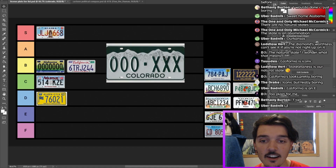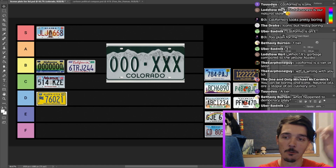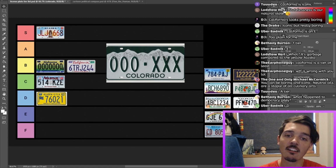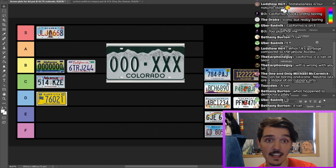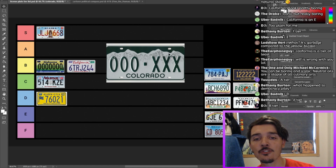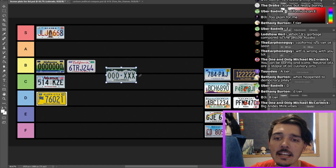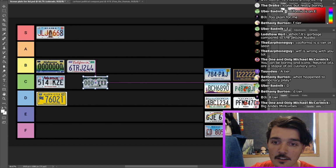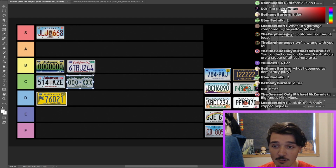Next up, Colorado. I definitely like this one. It's nice and simple. I love the little marks on the mountains there. I think one of my problems with this one, and this will come up with a few of the plates, there is this kind of tension between how the plate looks to be seen when you're driving and how it just looks, period. And this is one of the ones where when it comes up driving, it's pretty mediocre. Like the little etchings on the mountain don't really pop out much when you're driving near it. So I think that's gonna be a C tier for me.